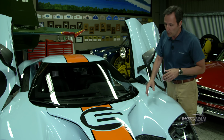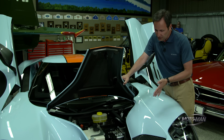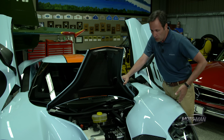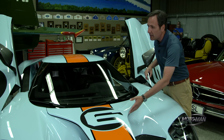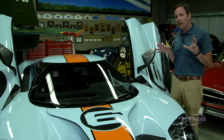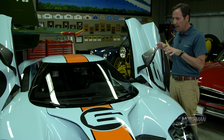Now this is the point where we go back to the Lego brick theme. Again, if I were to show you the car naked, you'd see a subframe up here that holds the front suspension, and then there's a subframe in the back, that's chrome moly. And then another fascinating thing about the structure, it's not just the carbon fiber tub that is structural.